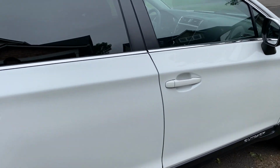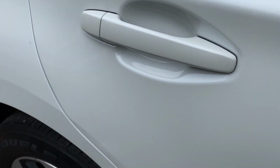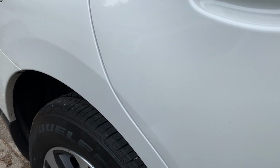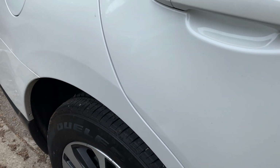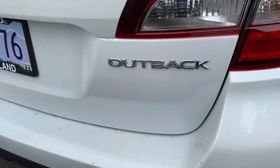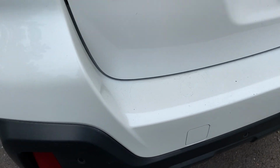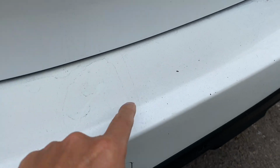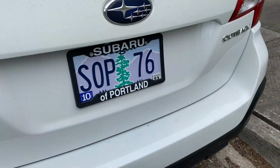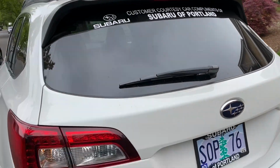We want to have a like-new condition. So let's see. Oh, I see a little dent right here. There's the deduction on points. Other than that, this side is pretty clean. Look at the back bumper. It's a little dirty because I drove it back in the rain last night, but it came off the lot pretty clean. So yeah, a little paint chip right there. Overall it's pretty clean. Oh, shout out to Subaru Portland loaner car.